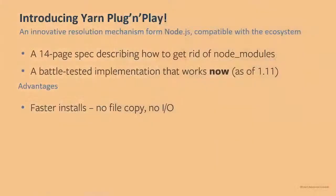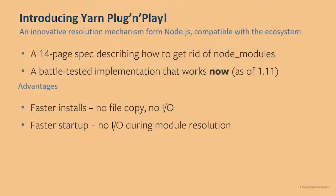The advantages are you have faster installs because there's no file copy operation at all, except for downloading them from the internet if you don't have them already in your cache. So there's almost no I/O. Faster startup because you don't need to look up files. When you try to require a module, especially when you're deep in the Node modules directory, Node actually does lots of file system lookups, goes above and above and above. And if you try to use ASAR files in Electron or something, you will actually see even just looking up the file inside that virtual directory tree takes some time. With PnP, since we already have the resolution in a hash table, we just look it up and give you the direct file path or file itself.